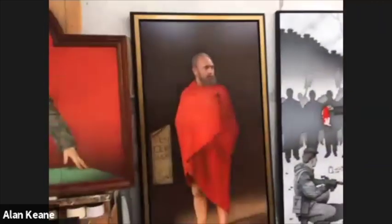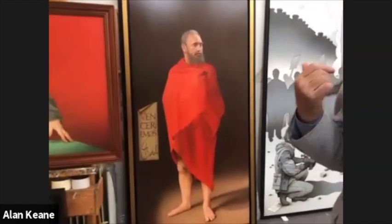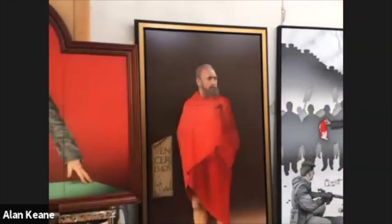So that was commissioned, and it just hasn't left yet. The guy, an English collector, is now in the process of either lending it or giving it to an Irish institution. So it'll stay in Ireland. Wonderful picture.